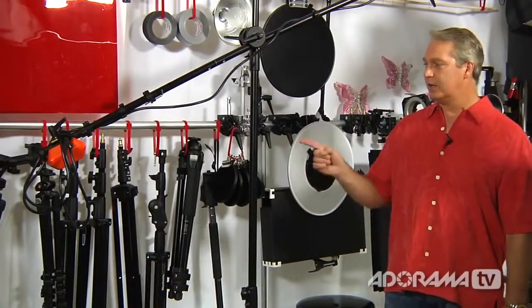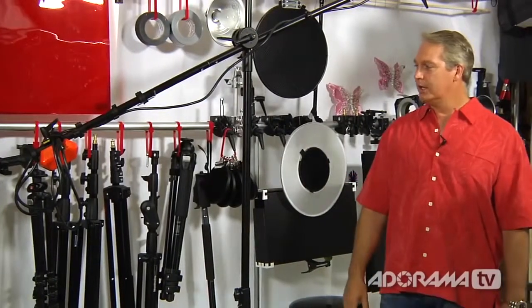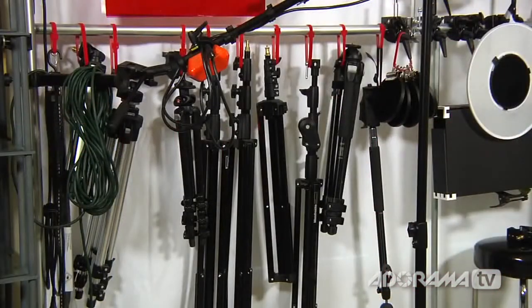Is there a reason for all the tripods, or do you just have one for each type of camera that you use? No, this is my first tripod that I got a couple of years ago, and it's extremely heavy. Oh, right. And as I started taking more outdoor shots, I went to the Manfrotto carbon fiber, which is probably half the weight.